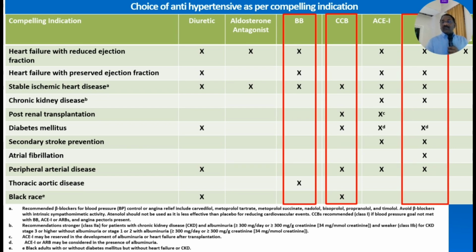At lower dosages, beta blockers are the compelling indication. Calcium channel blockers like verapamil, diltiazem, you can use here. ACE inhibitors you can use, ARBs you can use. And in chronic kidney disease, ACE or ARBs are very important drugs to be used. And post-renal transplantation, you can use calcium channel blockers and ACE inhibitors.